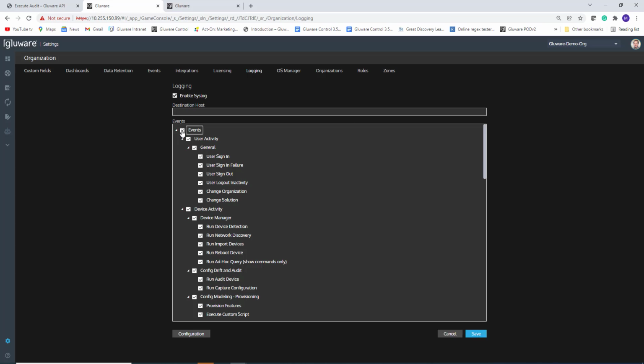So event information, this is probably most critical around security. That's going to track user sign in, sign out, and maybe most importantly, the sign in failure. If you're getting a bunch of sign in failures, chances are someone might be trying to maliciously access your system.